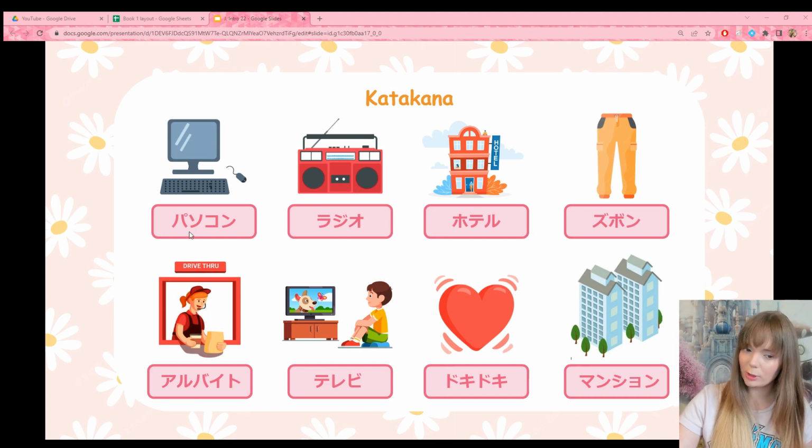So first up, we have this one here. It's a desktop computer. This word is also used for laptop computers, pretty much any kind of personal computer. Take a minute, pause if you need to. What do you think this says? Ready?